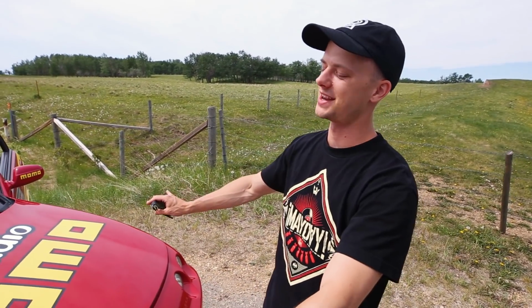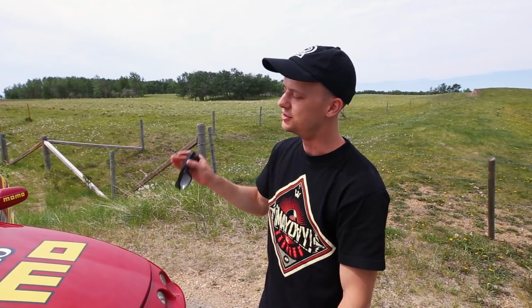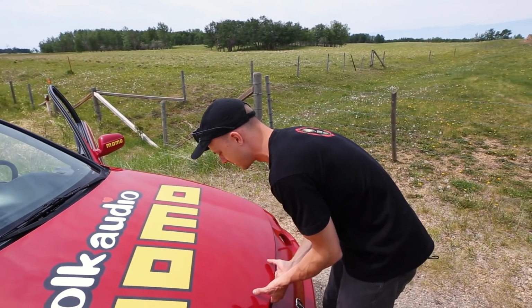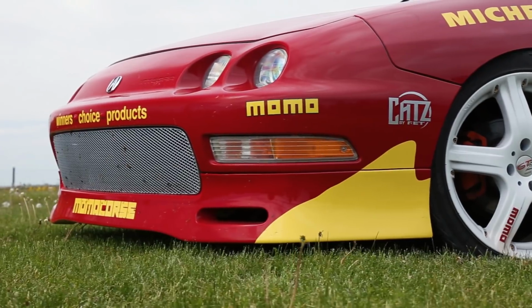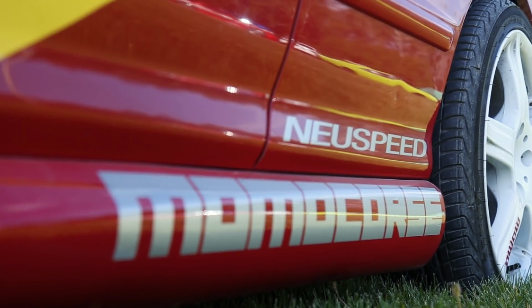All right, so we are here on the side of the road. This is one of the cars that Jorge showed us when we first got back to Edmonton, and he was like, you need to drive this. And so we're bringing it out here to the filming location. It's got a beautiful Edelbrock intake manifold and a number of other parts. B18C, Mishimoto radiator. It's got a bunch of great stuff on it. It's got an open wastegate.